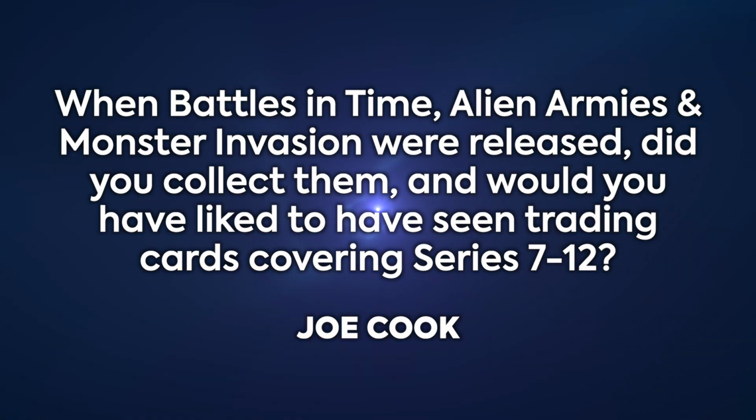And I'd like to see trading cards covering series 7 to 12, sorry, I completely butchered that. Series 7 to 12 cards might have been nice, but in terms of real world stuff, trading cards have really been phased out now, which is a shame.